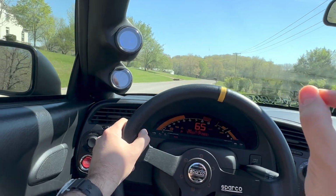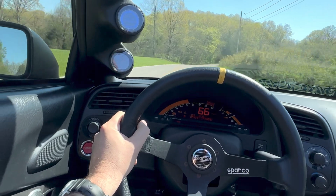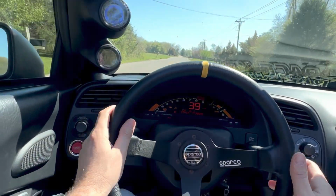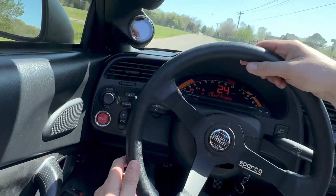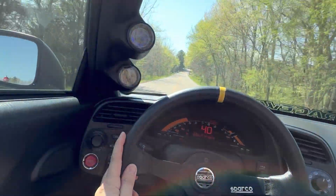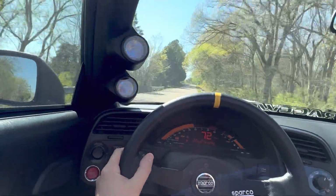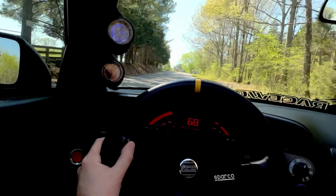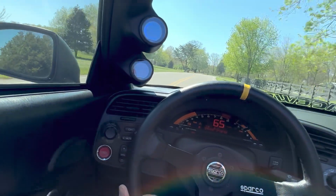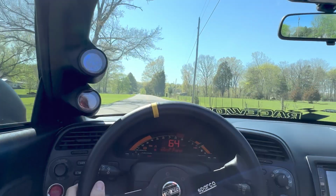Drivability is just, it's kind of the best car ever. Brakes feel amazing. It's perfect, man. It's a great car. What more do you want? It doesn't have all the power in the world, but it's just the right amount of usable power, and that's what makes it so much fun. You don't overdrive the car.